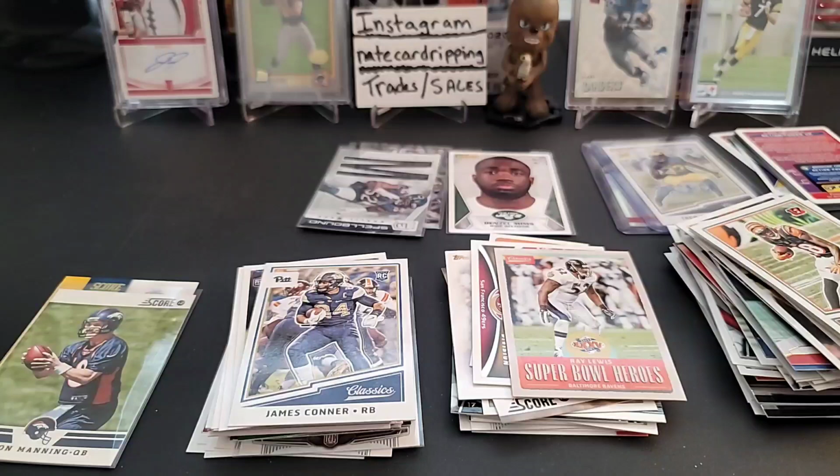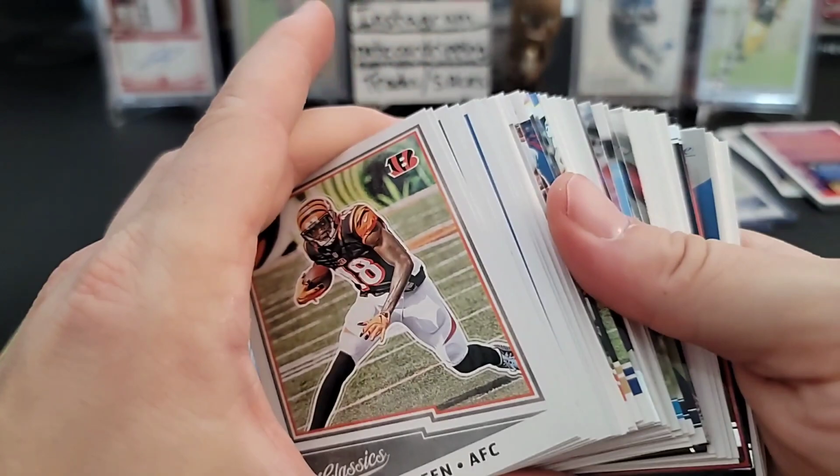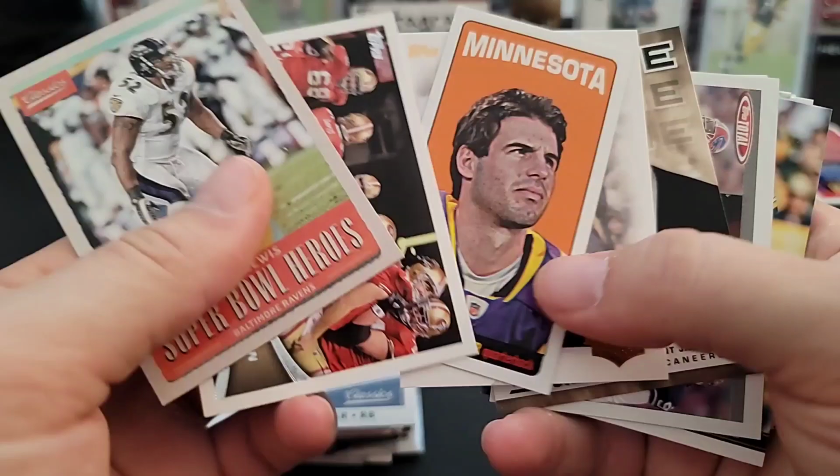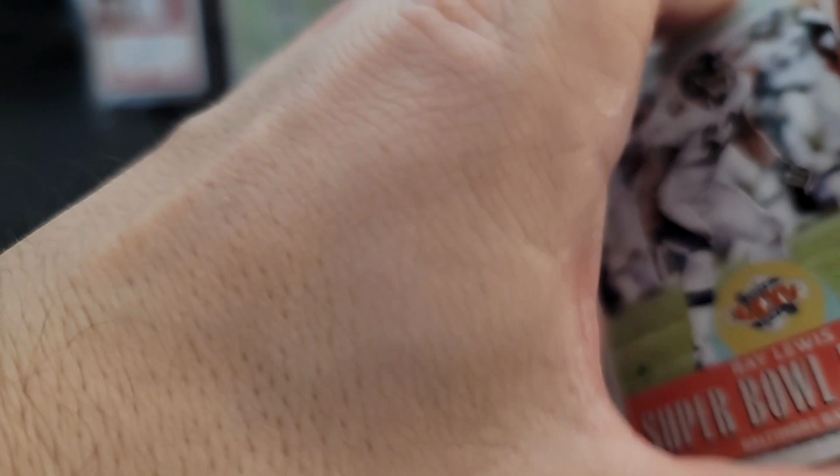That was a lot of great stuff in there we just found. So let's go ahead and recap this all for y'all. So as usual, we have a huge stack of base cards. You always get a bunch of base cards. That happens. And then we got quite a few inserts. Some really cool ones. I like the Joe Namath. That's pretty cool. Some of the bigger names I just set aside in here, too. But yeah. A lot of the inserts, thanks to Score.